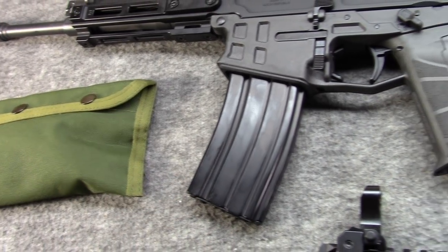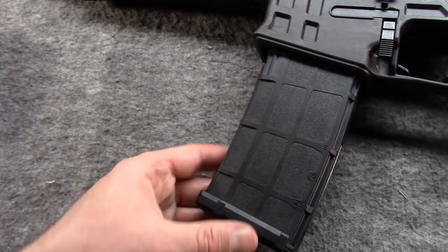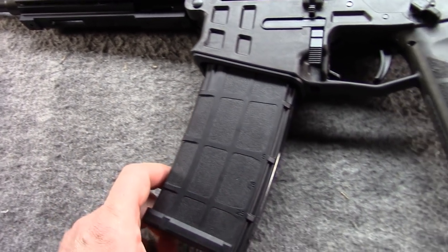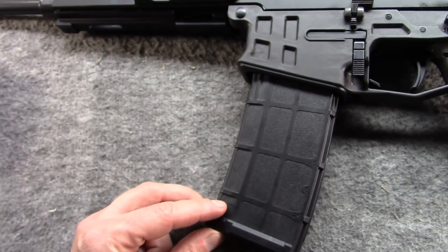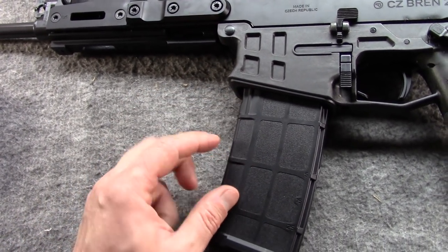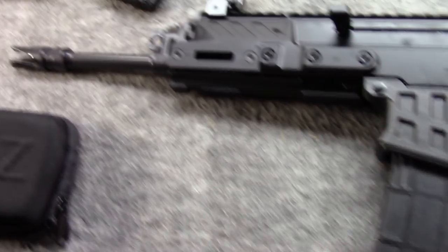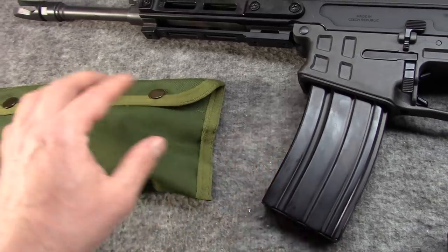The 2MS comes with two of these, which look like Magpul mags, but seem to be made by CZ, although I have to wonder if they're just Magpul with CZ branding on them. Either way, you get two polymer mags with the 2MS and two metal mags with the 2S.